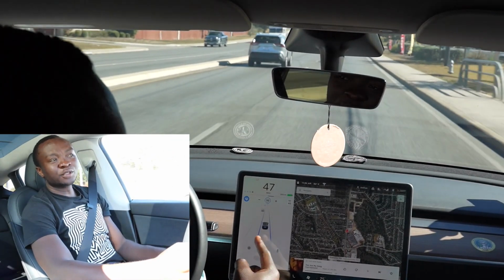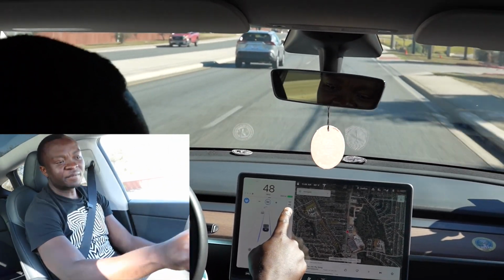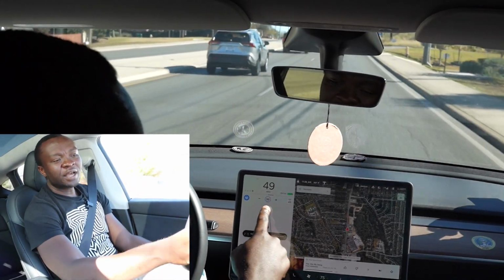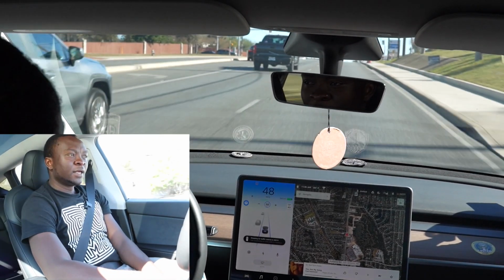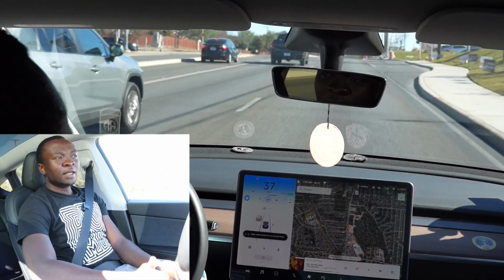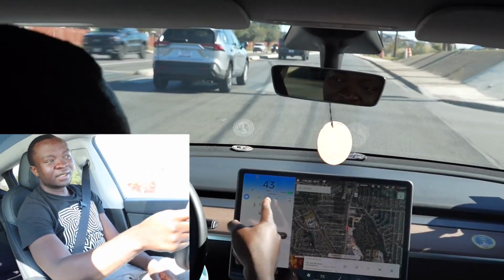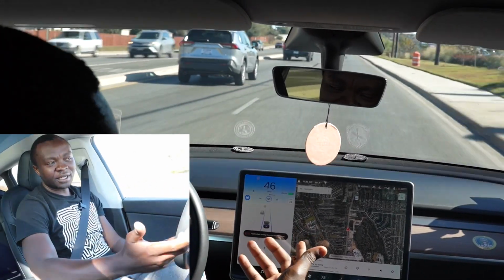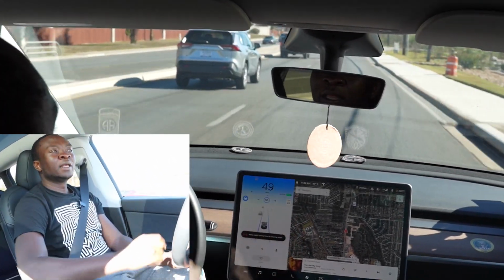So as you can see, it's able to identify what the speed limit is. It's 45 miles per hour, and it can drive up to 50 miles per hour. That's the maximum it can drive. So if you do not hold the steering, after a while you're going to get that blinking blue light, which is going to tell you that you need to have your hands on the steering. And if you do not, it's going to beep just like it did.